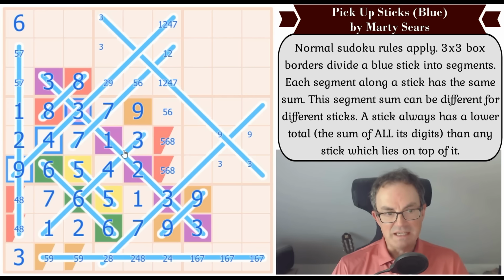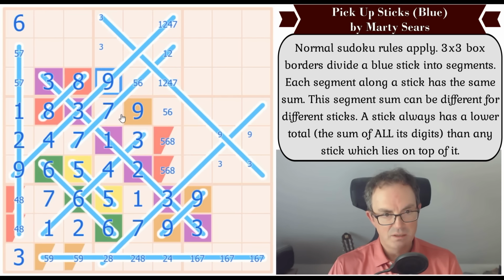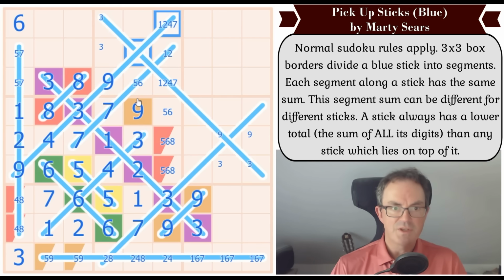Right, we've got 16 as the segment size here. If that was a 2, these 2 digits would have to add up to 14, but that digit doesn't allow that. You can't double 7 this line. You can't 4, 10 it either. So that's 9. Which means these also add up. So those add up to 7, and these add up to 7.